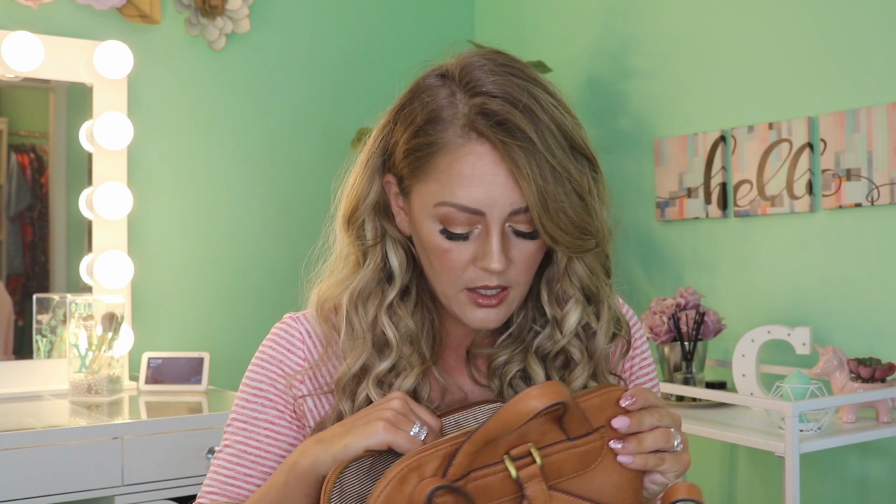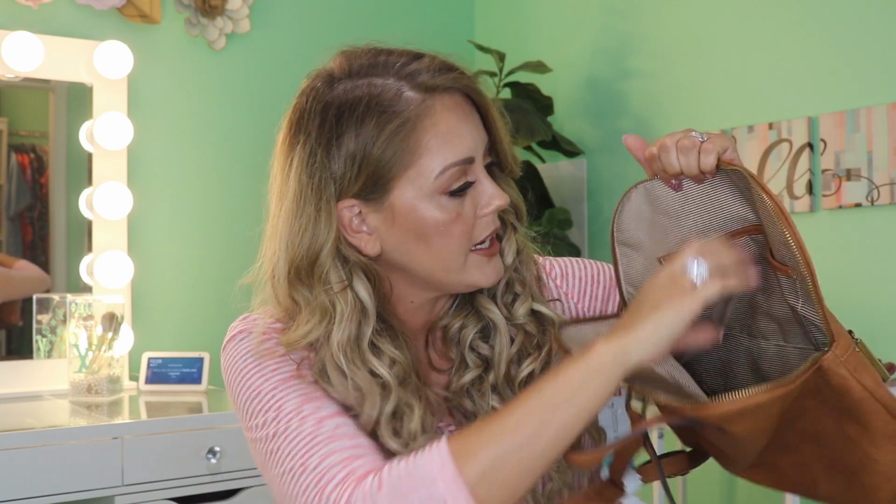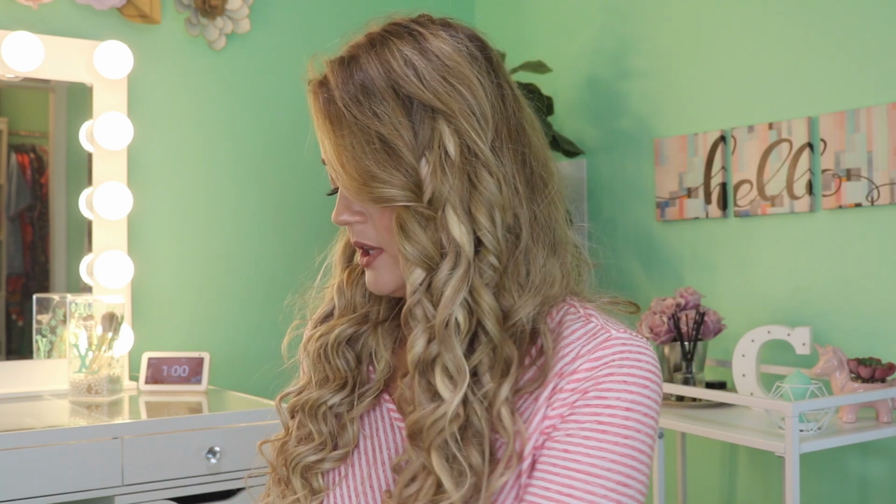But anyways, oh my God, you can fit a laptop in here, you guys. There's a little zipper pocket here as well as a big flap here. The lining is so gorgeous. Oh, I want her. I bet she's expensive though.